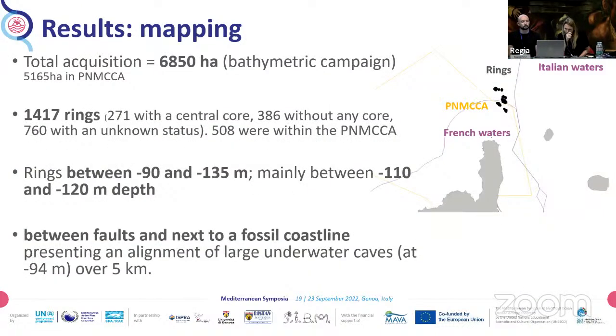So for the results, almost 700 hectares were mapped, and 1,417 rings were counted. 500 were within the park. Some of these rings presented a central core, some no core, and some were unknown because we can't dive on all the rings. You can see here on the map where the rings are. Some are in French waters, some are between French and Italian waters.